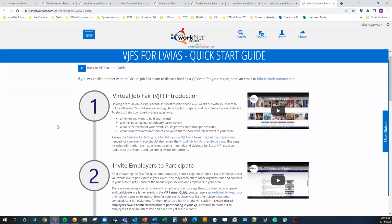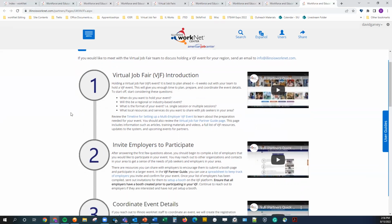And so we have some questions here to consider, if you're interested in putting on an event. When do you want to hold it? Will it be a region or industry-based event? What is the format of the event? Is it a single session or multiple sessions? What local resources and services do you want to share with job seekers in your area?